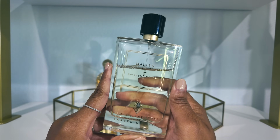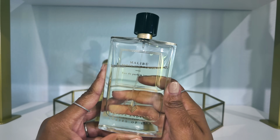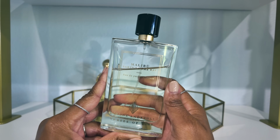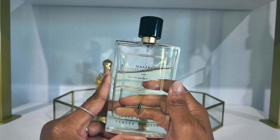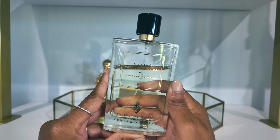It is beautiful. There is some coconut in here as well, but to me, this is more so a lime scent than a coconut scent. So if you like something like Creed Virgin Island Water, this is in the same realm. Not exactly the same thing, but it's in the same realm, but the lime is definitely the most prominent note in this fragrance.